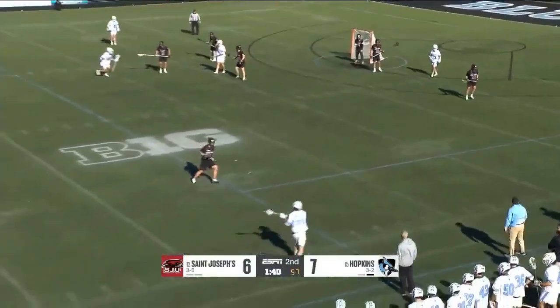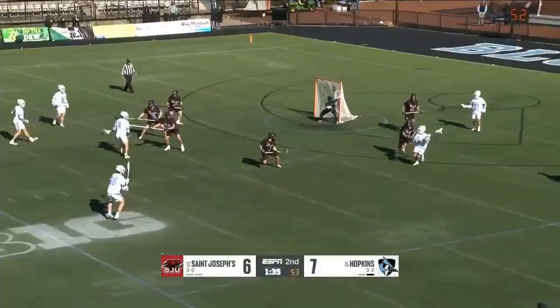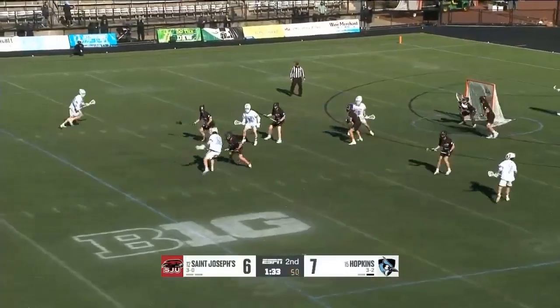I mean, we've seen this Hopkins team a couple times now. They have shown the resiliency that when they punch and they get punched back, they've got some counter punches in their bag.